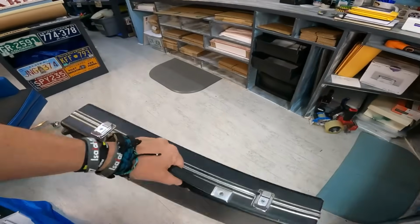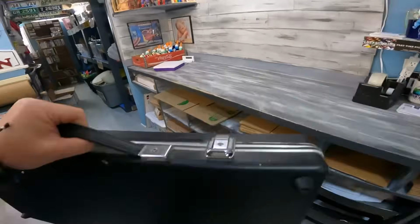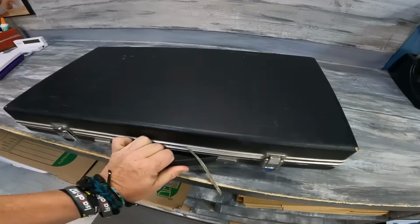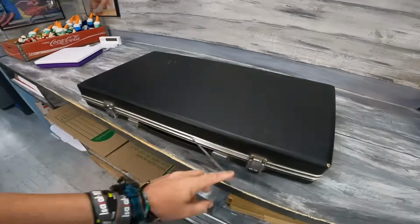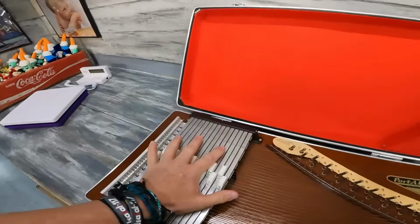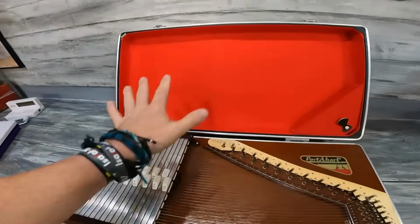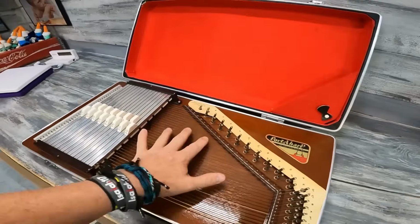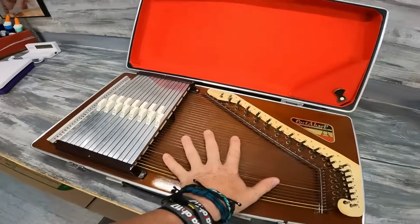First one I had to run in and grab. It's a little bigger item. We had room in here, I suppose, but we put this one inside. This one's got a little damage on the case. It has been a long time since I sold an autoharp. This one looks to be in decent condition. The inside of the case is pretty good as well. I paid $20 for this. Sold really quickly for $95 plus shipping.